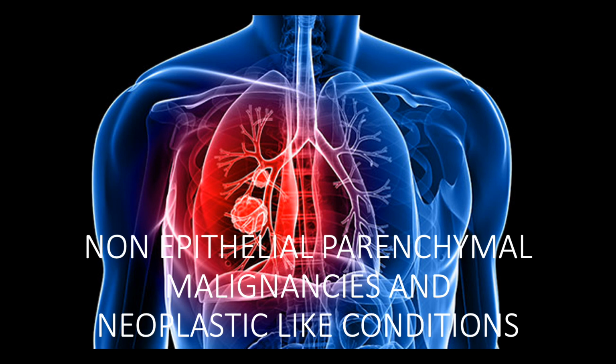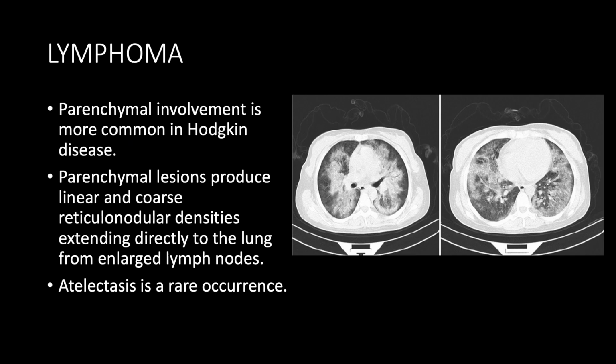We now proceed with the last topic to be discussed, which is non-epithelial parenchymal malignancies and neoplastic-like conditions. So first on our list is lymphoma. Parenchymal involvement in Hodgkin disease is 2 to 3 times more common than in non-Hodgkin's lymphoma. Parenchymal abnormalities in Hodgkin's lymphoma usually produce linear and coarse reticulonodular opacities that extend directly into the lung from enlarged hilar lymph nodes.